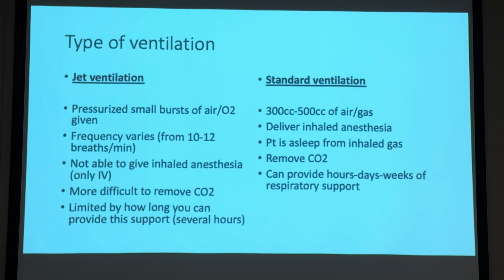So, types of ventilation: jet ventilation and then standard ventilation. Here are some of the comparisons. With standard ventilation, you've seen those bags, bellows bags, which are being squeezed, or the machine is trying to deliver certain volumes, typically between 300 to 500 cc's of air mixture gas that gets pushed through the endotracheal tube.